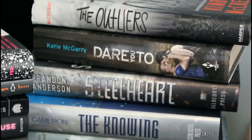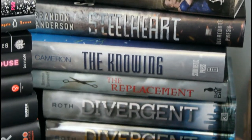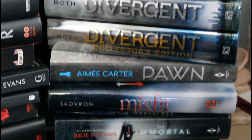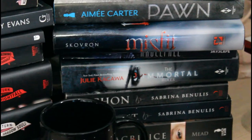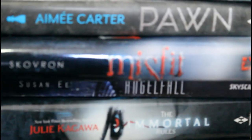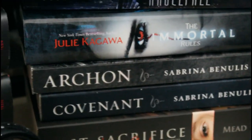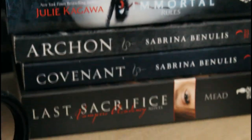The Outliers, Dare You to Steal Heart, The Knowing, The Placement, Divergent, Dawn, Misfit, what is that? Angelfall, The Immortal Rules, Archon and Covenant, and Last Sacrifice.